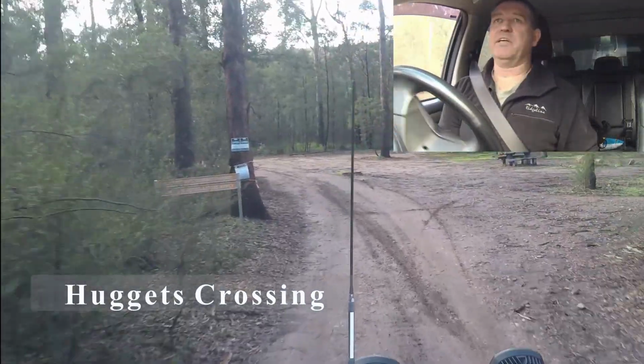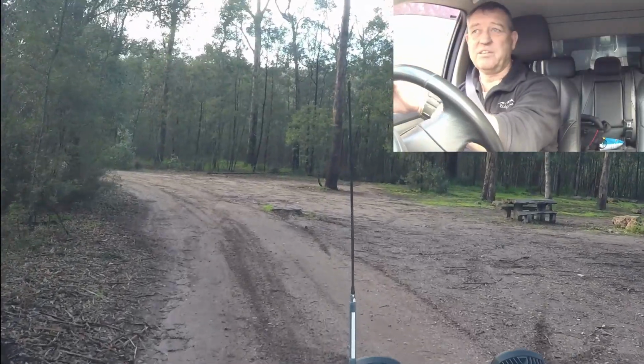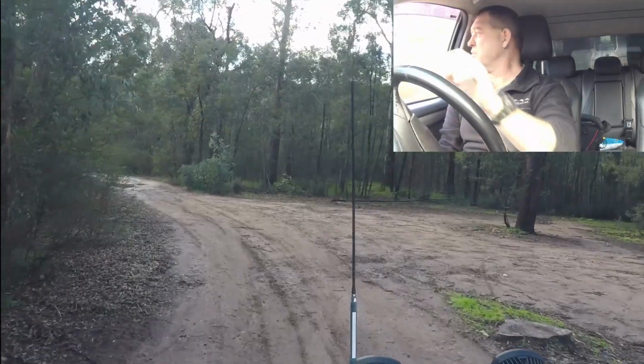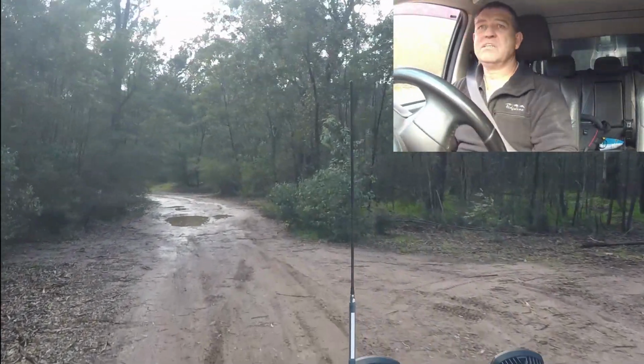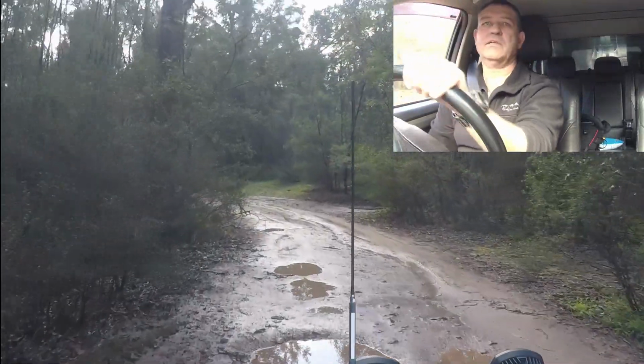Alright, so now we're coming into Huggets now. Big signs up, take your rubbish with you and all that sort of stuff. So we've got a campground just over here as you come in on your right hand side. Well, not a bad little spot, that one actually. There's little camp spots all through here.